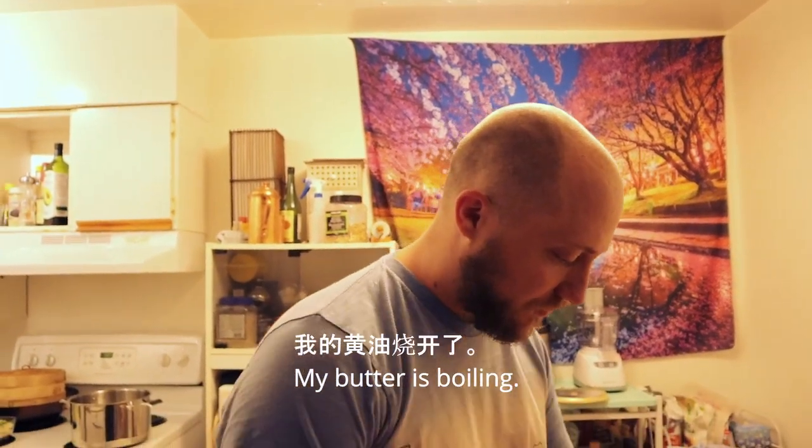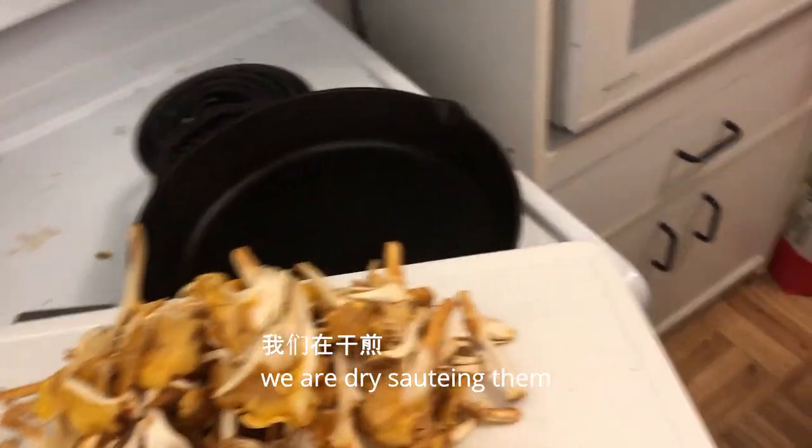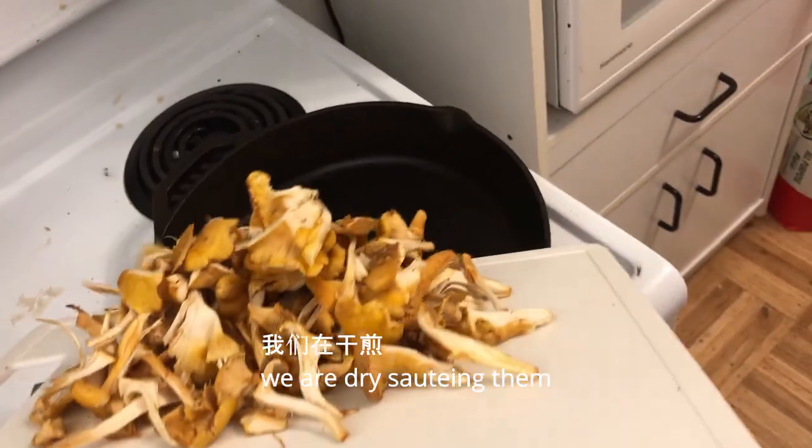Alright, my butter is boiling. Alright, I'm putting the chanterelles in, dry saute.